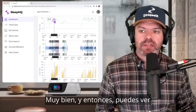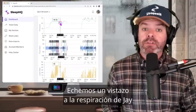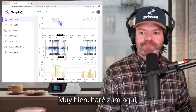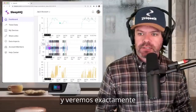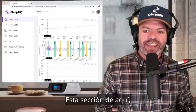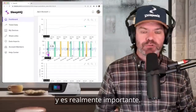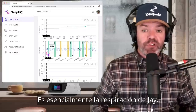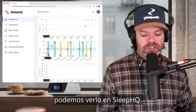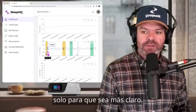All right, and then you can see throughout the night the pressure is changing. Now let's go down to the flow rate, have a look at Jay's breathing and see what the pressure is changing in response to. Let's zoom in here and see exactly when that pressure started to go up. This section right here with all the colored bars is called the flow rate, and it's really important. It's essentially Jay's breathing. Every single breath he takes, we can see on Sleep HQ. And I'll zoom in just by pressing the Z on my keyboard, just so it's more clear.